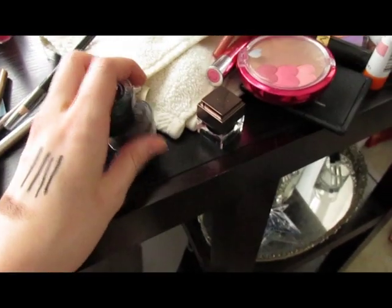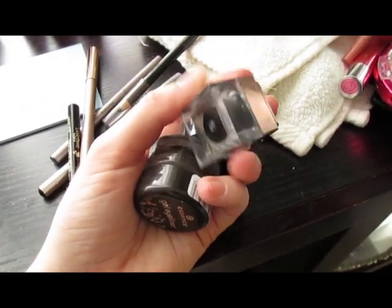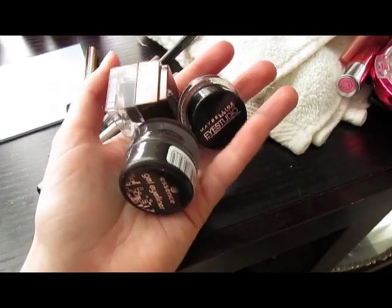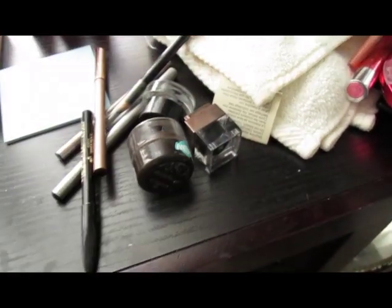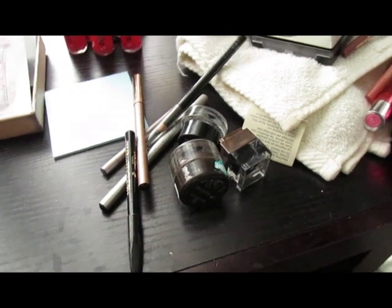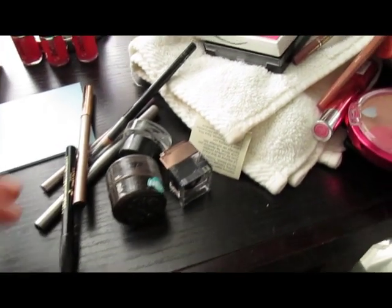And then my gel liners, I have Physician's Formula Essence and Maybelline. I've had these for all way too long and they're basically dried out. I don't use them enough to make it worth it. So I just freed up some space in my cream shadow drawers. So I'll show you guys that in a second, but I'm just going to get rid of those.